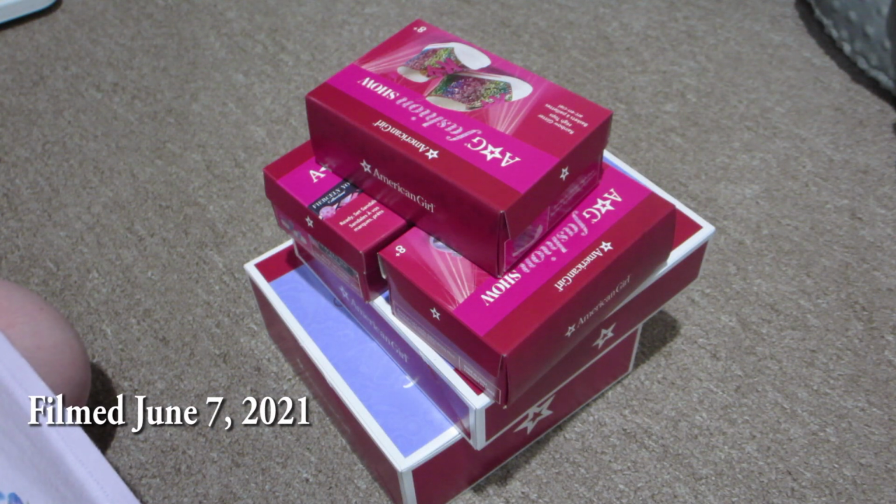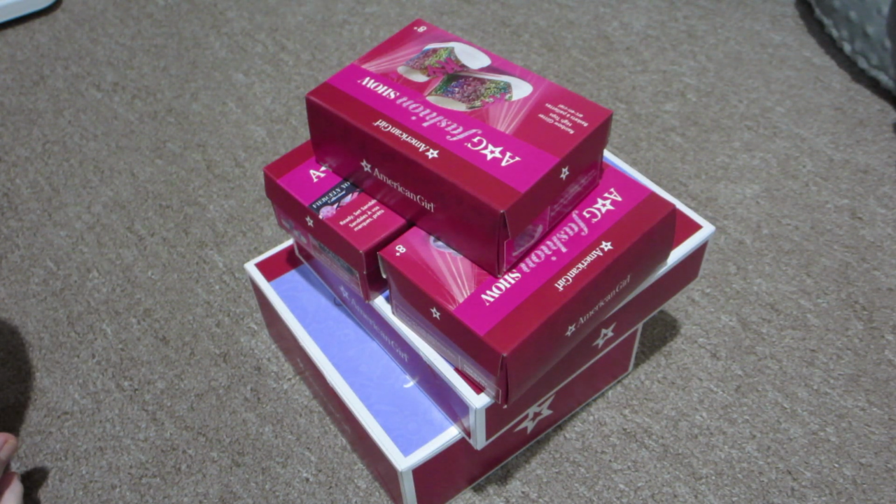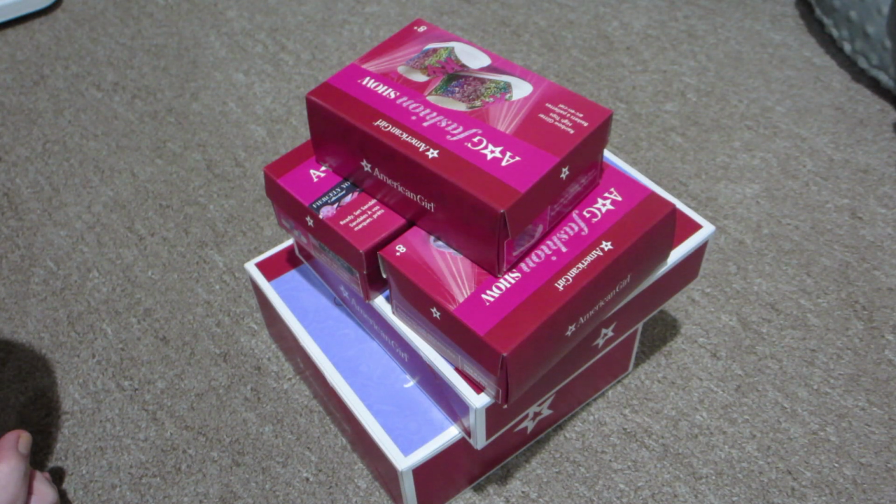Hi guys, I am here with an American Girl haul. After all of our expenses and bills had been paid from Riley's end of life care and all that stuff, I decided to do a little retail therapy to try and cheer myself up a bit. So I got myself some American Girl items from Indigo, and I also did a huge haul from Joe Fresh for myself for some new summer pajamas.